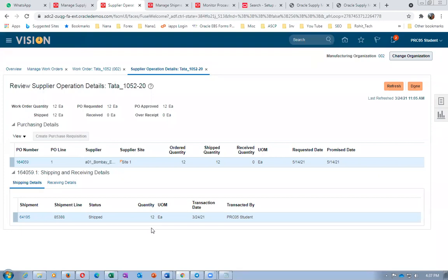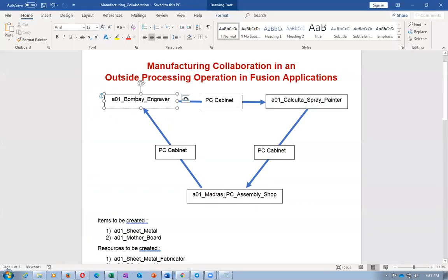Now the supplier is engraving it. Once he completes it, he will make an ASM and then ship it to Calcutta directly. So we will create an ASM from the supplier's office. Here we have shipped it to this place. Now he has engraved it and will make an ASM and send it to Calcutta directly. So there is no shipping involved from our side at all for this operation. So let us now make an ASM for this.